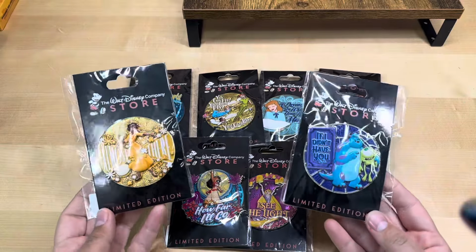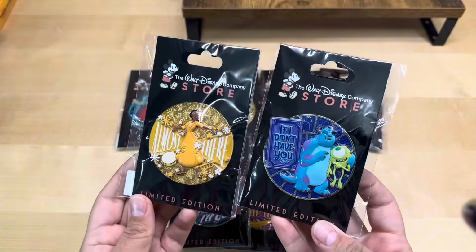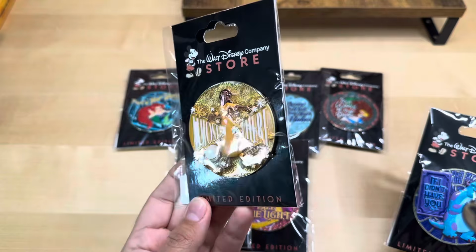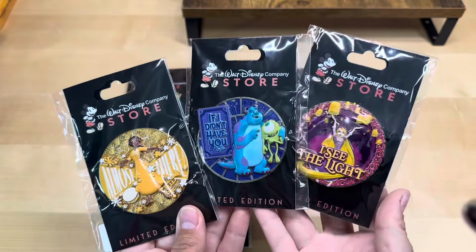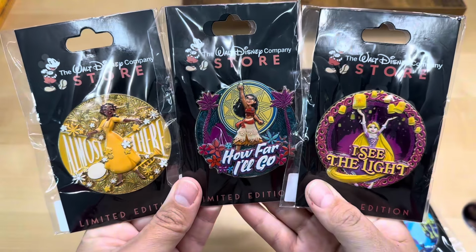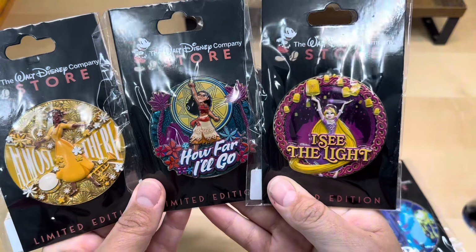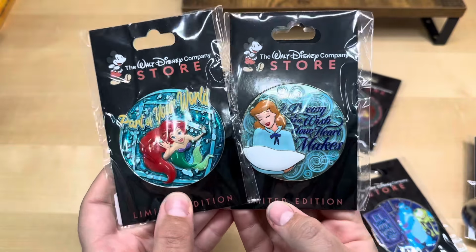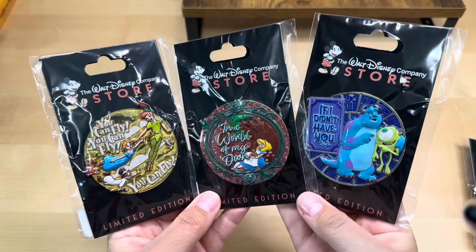From the Walt Disney Company store, we've got these really pretty lyric pins. I was obsessed with these. These also looked really nice in person. And there are so many good songs. A lot of them are princesses, which I really love. We've got Tiana, Moana, and Rapunzel. Ariel and Cinderella, so pretty. And I had to get Peter Pan, Alice in Wonderland, and Monsters, Inc.